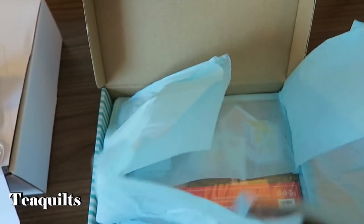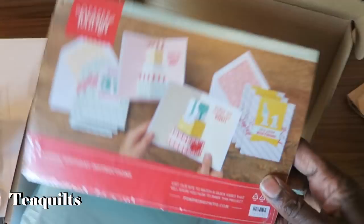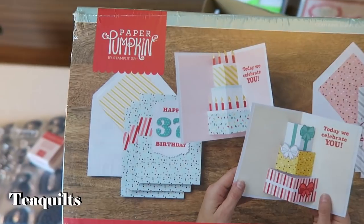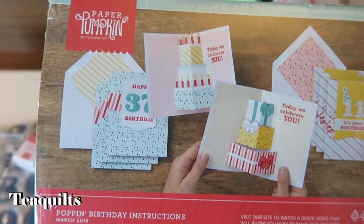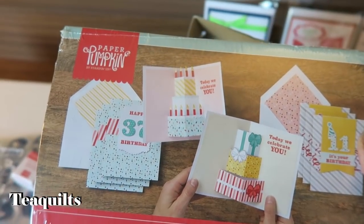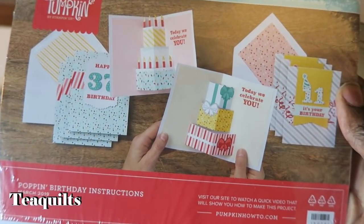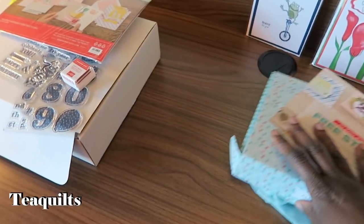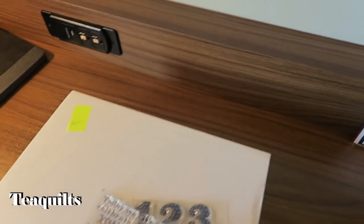And let's see what we're going to make this month with the stamp set. On the cover, they will show you all of the different things that you can make with this. So it looks like we're going to be making cards. Maybe four of each, so a total of 8 cards. And they're birthday cards. So that's what's in the paper pumpkin box.